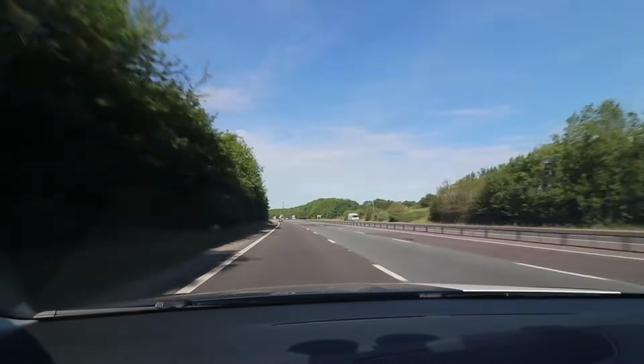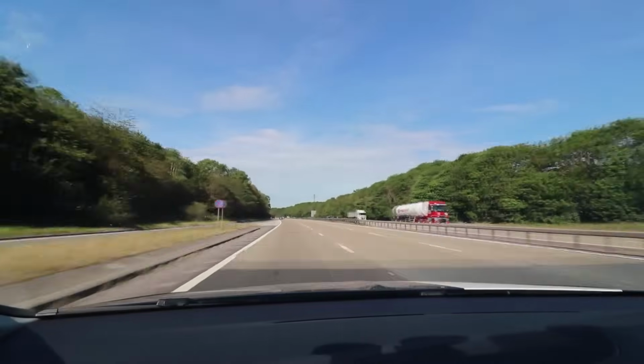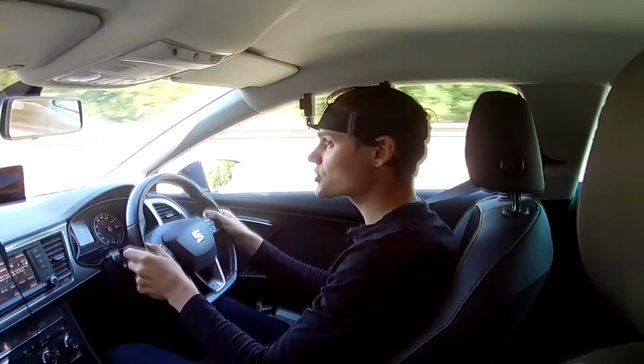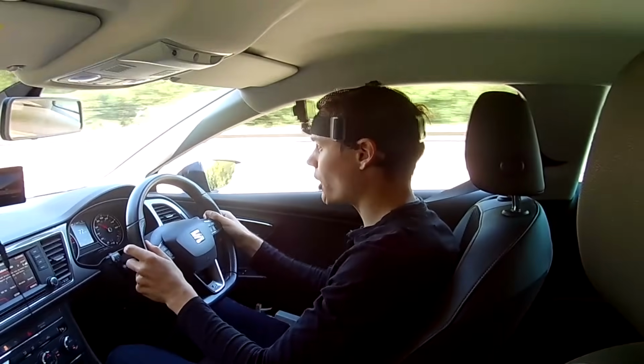Still doing around 70 miles an hour. I have a slip road entering the main road in front of me at the moment. It looks clear. I may have to change lane or slow down if there was somebody else entering. I'm just going to check my wing mirror to make sure no idiot is trying to fly up the left side of me to pass me as I'm passing that slip road.